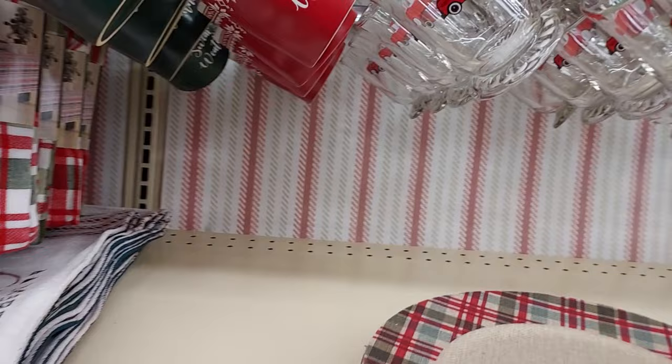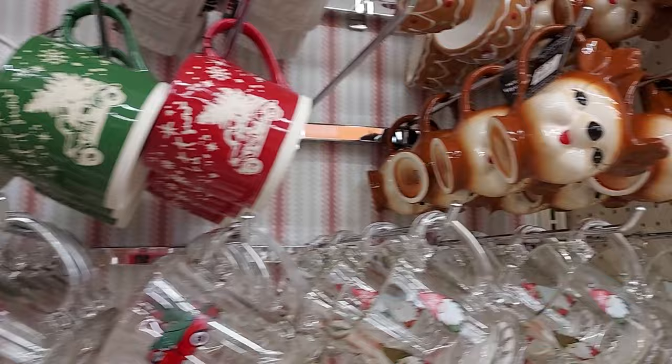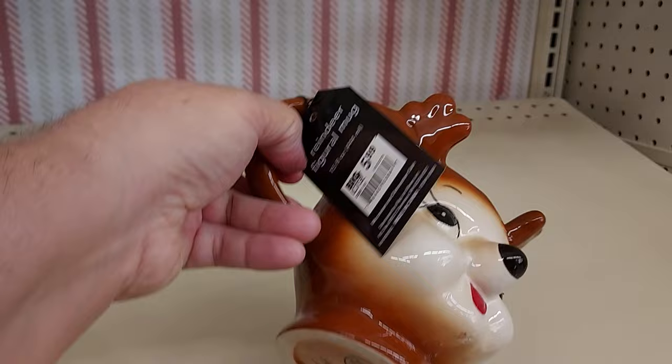Now I'm going to show you these cups. These cups are so cute, guys. Look at that sweater weather cup. But I wanted to show you this one. Look how cute this is. It's like a Bambi cup. That was so adorable. I loved it. Now, you probably could really only drink out of the back of it because of those antlers on the front. But, God, it was so cute. So cute. Y'all know I love my mugs.